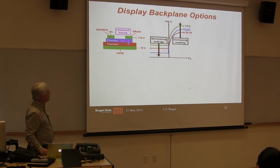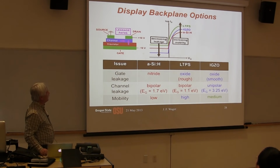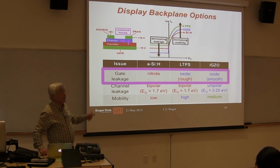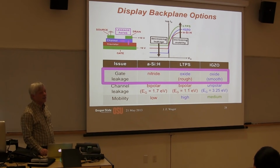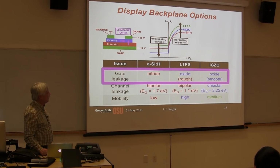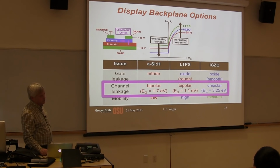Let's look at that leakage a little bit more. Let's break it down to channel leakage and gate leakage and then compare those. For the gate leakage, they use nitride in amorphous silicon. That's not a very good insulator compared to oxide. So oxide is better than LTPS, but LTPS has got roughness, so you're probably going to get more leakage there. But that probably doesn't matter. What really kills them is this. This is the issue. If you look, the band gaps are much different.